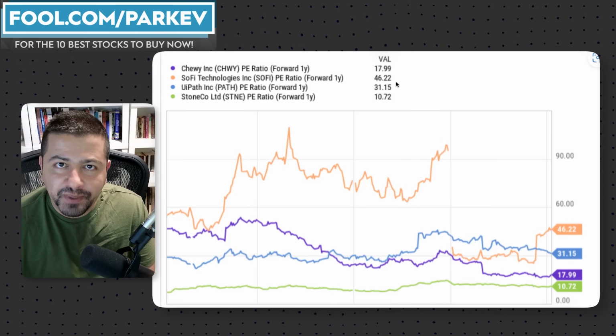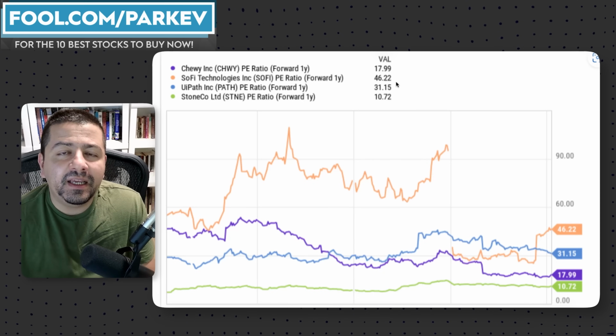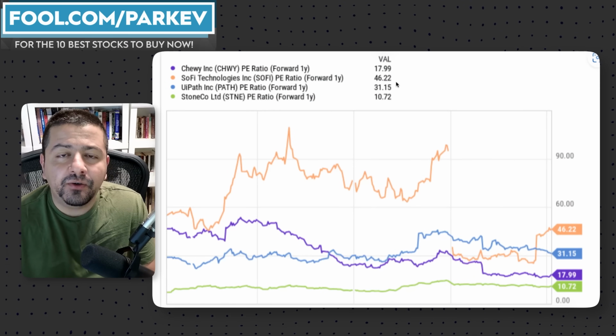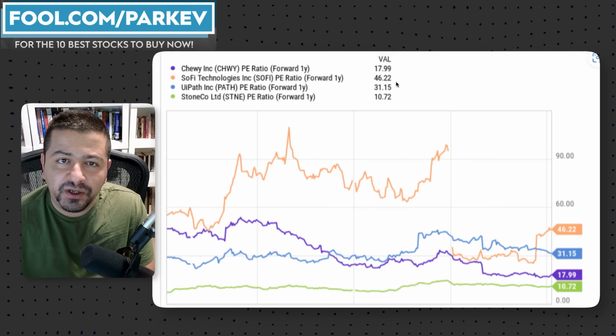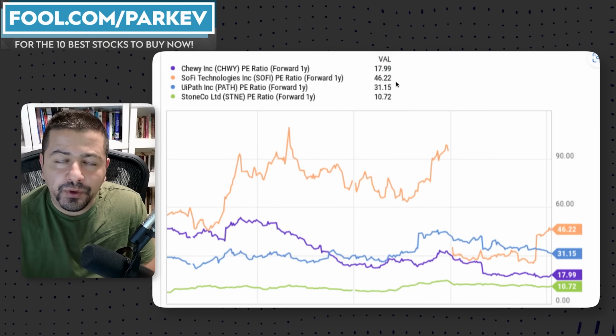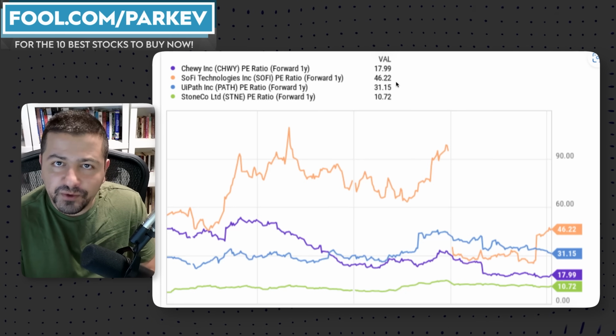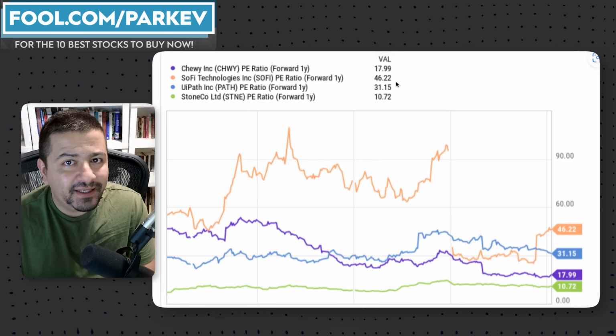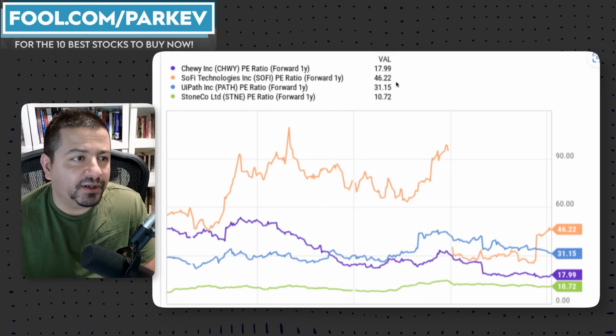Sofi stock is more expensive, yes, but you're getting a lot of earnings per share growth for Sofi stock. Management said they expect their earnings per share to go as high as 80 cents over the next couple of years, and then to grow at 25% per year for several years beyond that. So you're getting excellent growth in profitability from Sofi Technology stock, and therefore paying a higher price is okay because you're getting a lot in return.